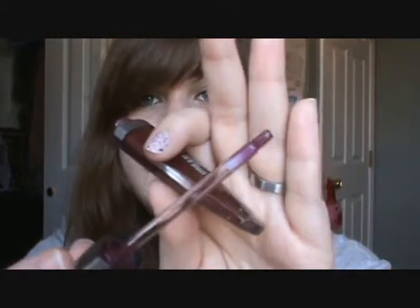It's a gorgeous, gorgeous purple color. And then you put it on. Let me show you. There it is right there. I think it's really pretty, but whatever. But I hate it. Ooh, because it smells so freaking bad.